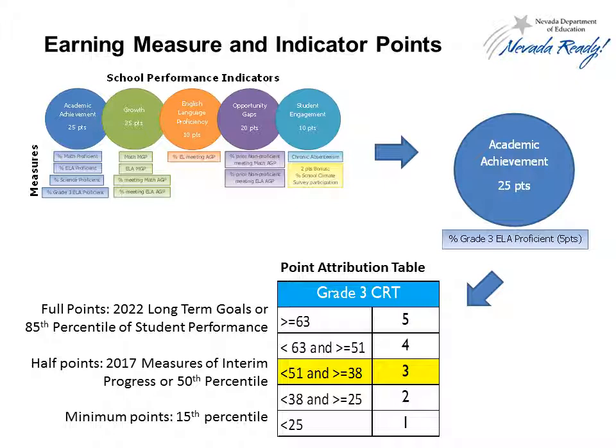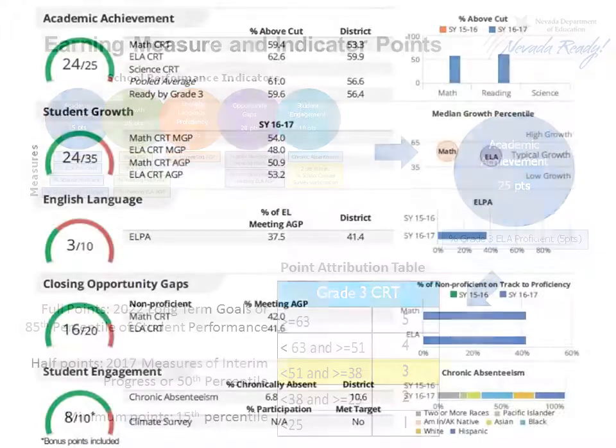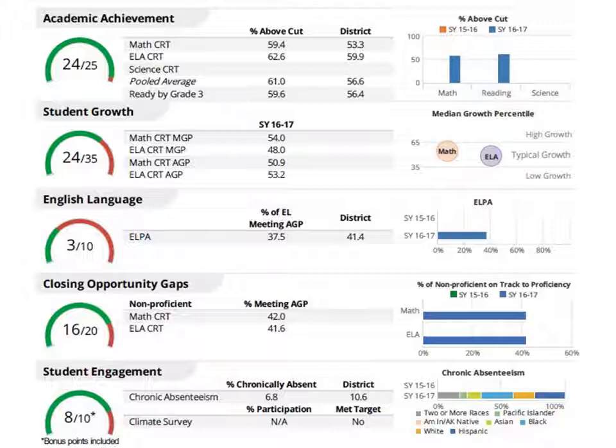As a reminder, full points are earned when the school meets the state's 2022 long-term goals, half points for meeting the 2017 state goals, and minimum points possible by performing at the 15th percentile of statewide student performance. Let's take a closer look at a school report and find out why the school is a 4-star school.